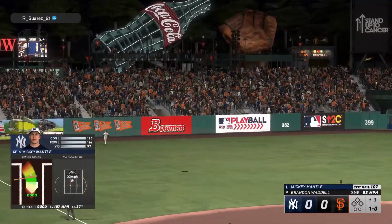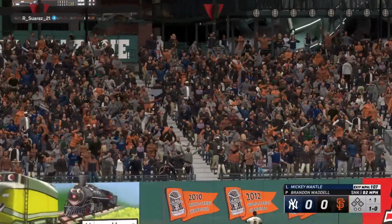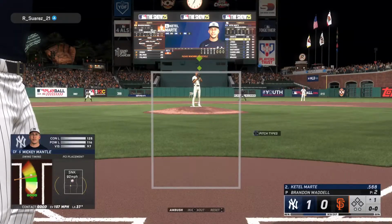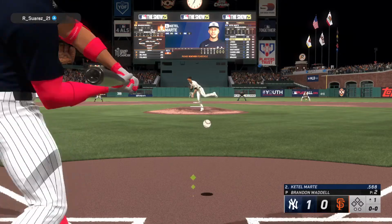Oh, now this one's high and deep, way back there, on its way, gone. The first batter of the game leaves the yard. It's 1-0. An outstanding hitter in Ketel Marte.